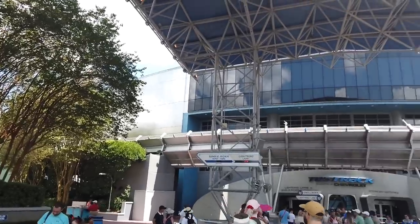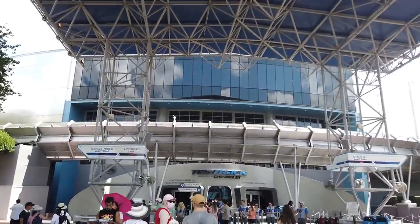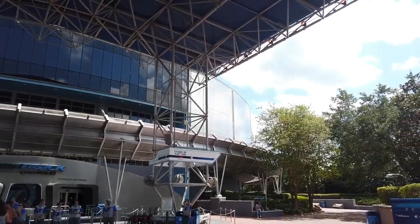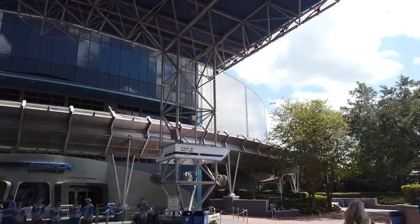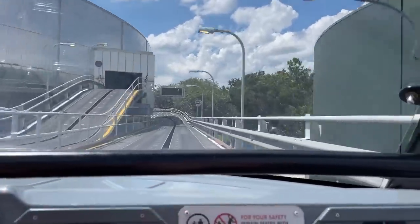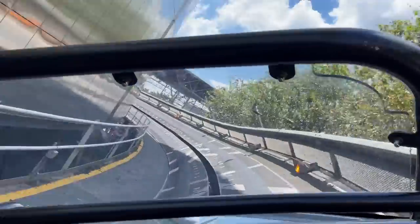Test Track has a 40-inch height requirement, and it is the fastest ride in Walt Disney World, going at 65 miles an hour. But did you know the Imagineers wanted it to go 95 miles an hour? However, I will say, if it went 95 miles an hour, I may like it a little bit more.